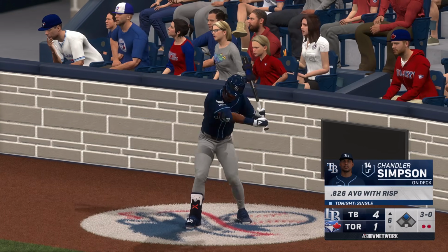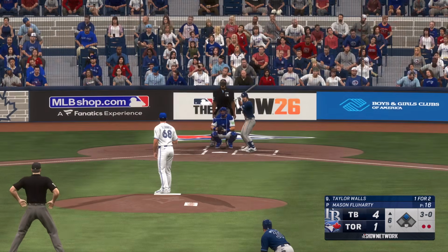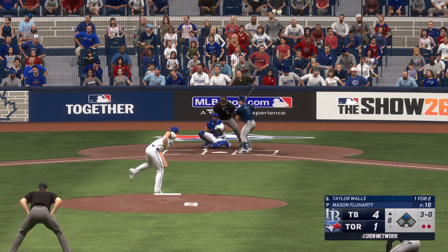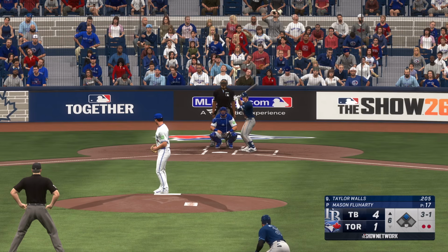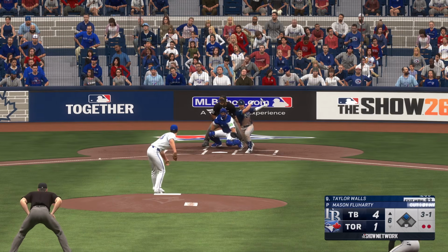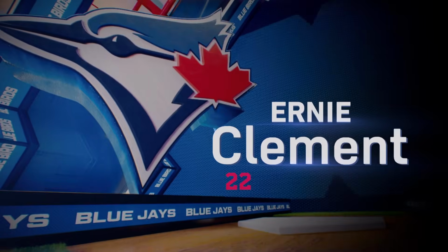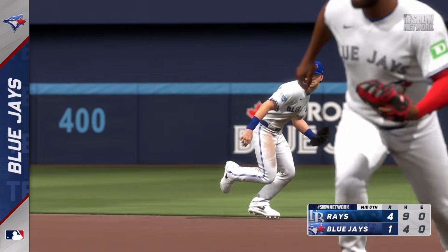Oh, outside. Just missed. Chandler Simpson next to bat for Tampa. Man on second, 2 down. Gets the outside corner with that one. Oh, nice play to his knee, the throw, and that's a great play for the out. That was a great job of doing the math. He had the perfect angle, diving stop, completes the play, and that ends the inning.